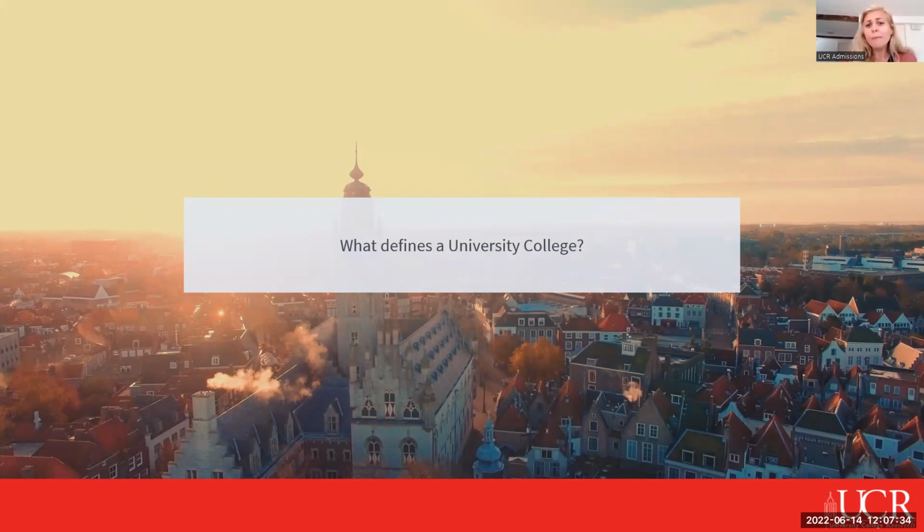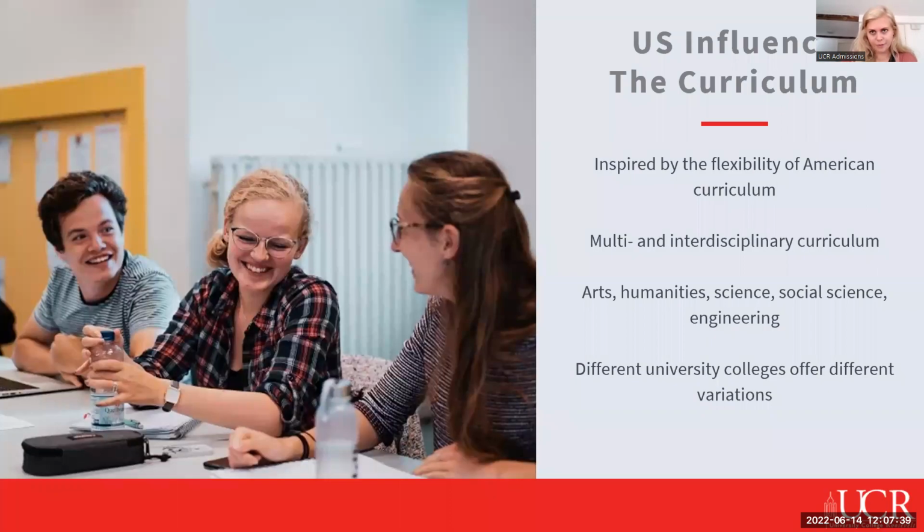So what makes a university college different from a regular research university? University colleges, we have about 10 of them in the Netherlands, and they're always connected to a research university. For example, I work for University College Roosevelt. It's part of Utrecht University. Utrecht University is a research university, and then we are the Liberal Arts and Sciences College.